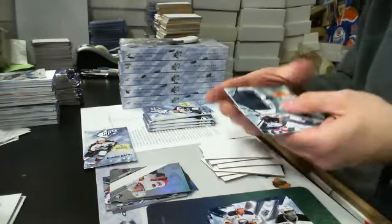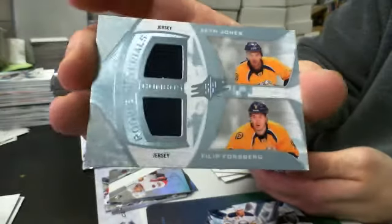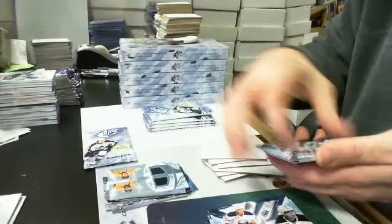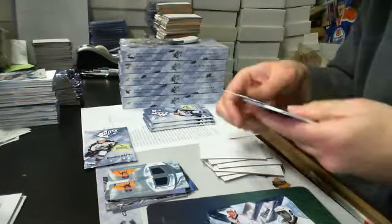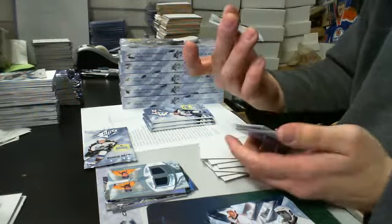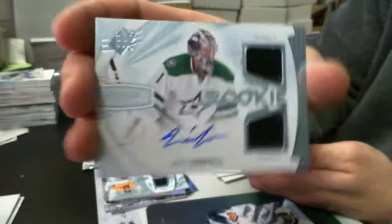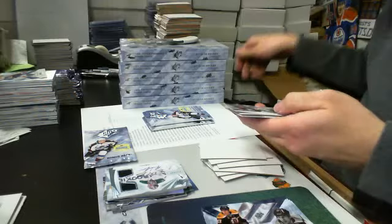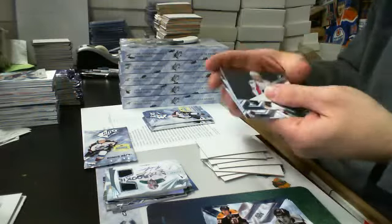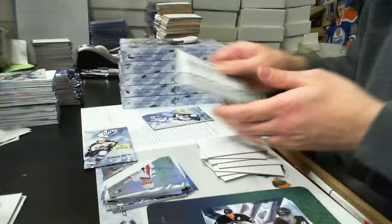We have a dual rookie materials of Seth Jones and Philippe Forsberg for the Nashville Predators. We have a dual jersey autograph rookie 472 of 499 Jack Campbell for the Dallas Stars. Then we have a Michael Latta rookies for the Capitals.